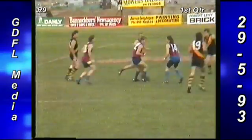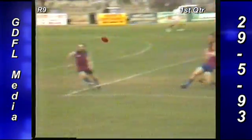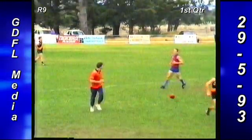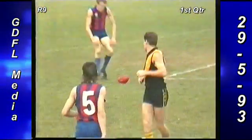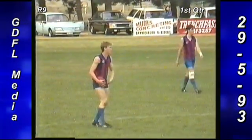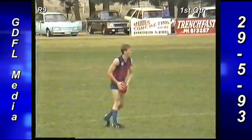Got under it. And Akarachi takes the kick from the back pocket for the Bell Post Hill side. Kicks well out towards the centre half-back position. Up taken a good mark, Miller. Play on's the call now. He said, no, you can come back and have your kick again. He wasn't sure that he'd been paid the mark there, Paul Miller, and he's going to take the mark from just short of the centre of the ground, between centre and centre wing.